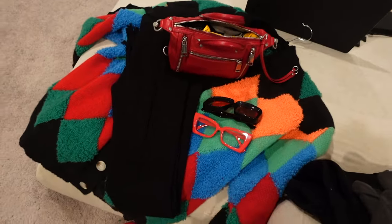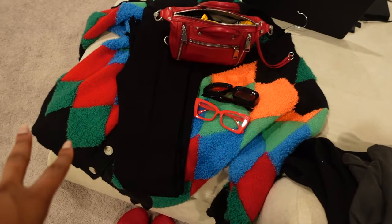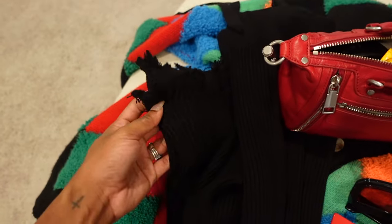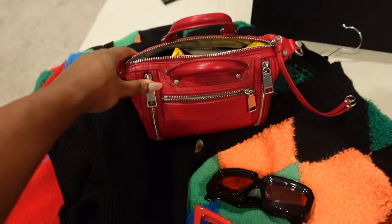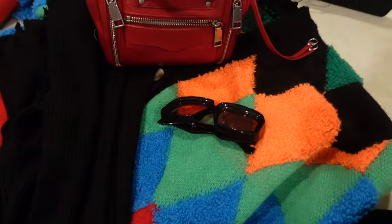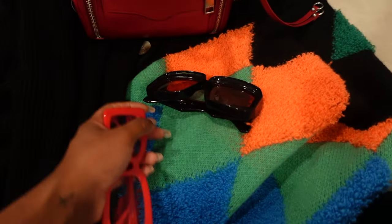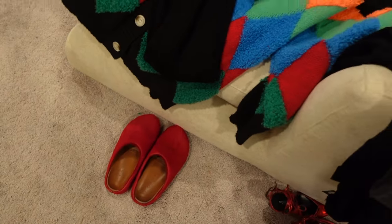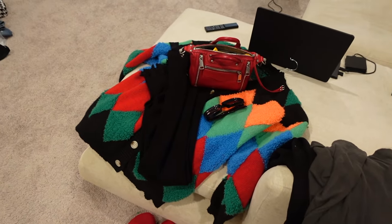So this is the outfit. I'm going to wear the cardigan that you guys saw, these knit pants that have some distressing at the end from Shein, this red bag, which is Rebecca Minkoff. I was gonna do these, but I feel like the Loewe would look way better. And then my Marni slides, that's gonna be a really cute museum fit.